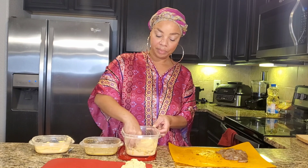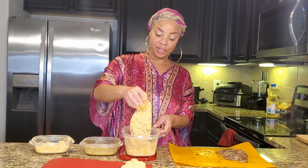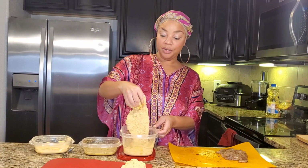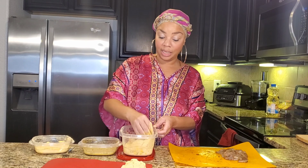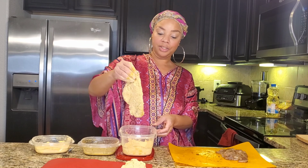All right. Now this is, like I said, if you want that extra crispy catfish. And this can also work for any other type of fish. If you're not a catfish person and you know you want to do some perch or some fried cod, you can use this same breading station. Go and shake that extra off.